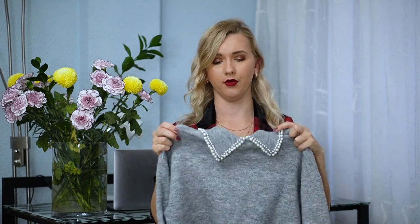In this case, I decided to wear this sweater from H&M. I showed it to you in my H&M knitwear haul. This was one of my favorite pieces in that haul. Love it, it's so soft, it's a little bit oversized. Kind of a basic piece, but with this detail it makes it a little bit different.